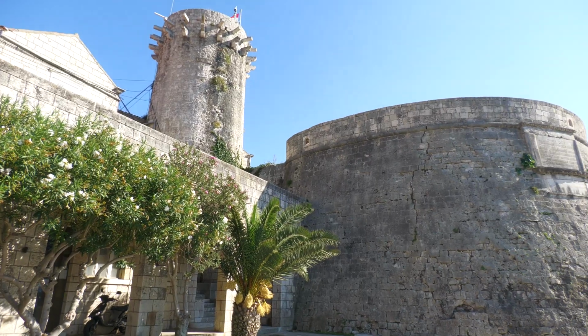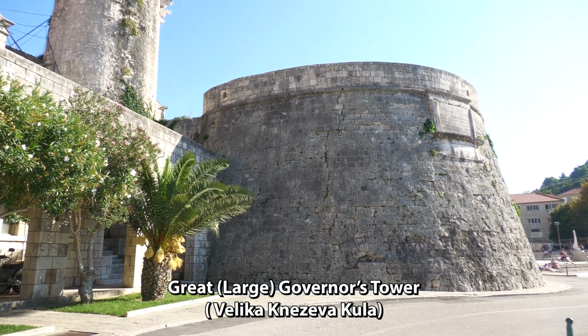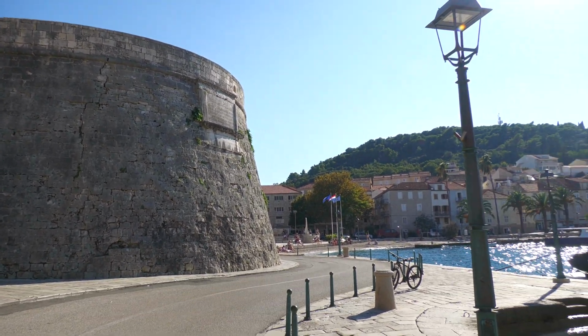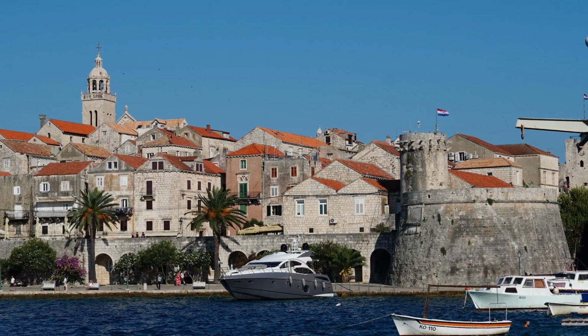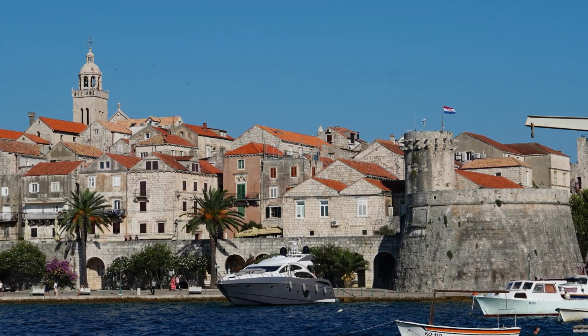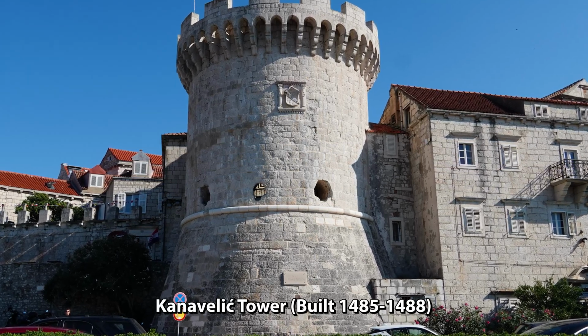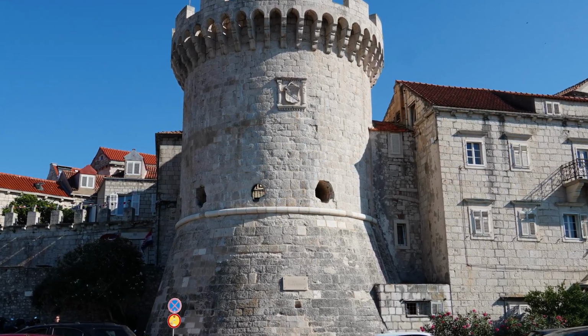Here is the tower known as the Great or Large Governor's Tower, which was built in 1483 to protect the harbor and governor's palace. Here we see it on the right side from the water. Here is more medieval architecture, Kanavelic Tower and the Korčula Town Gate.